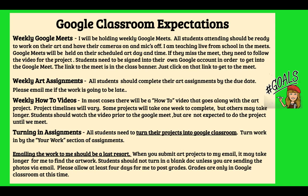If they miss their Meet, they need to follow the video for the project. That'll help keep them on track. And students need to be signed into their Google account in order to get into the Google Meet. I think students sometimes forget to switch users, so you need to remind them to do that if they think the link isn't working, because it should always work.